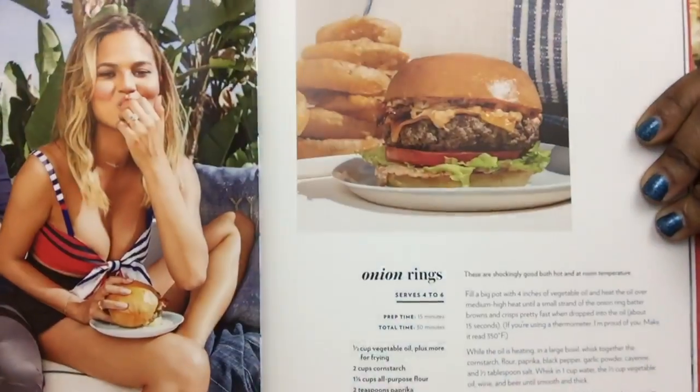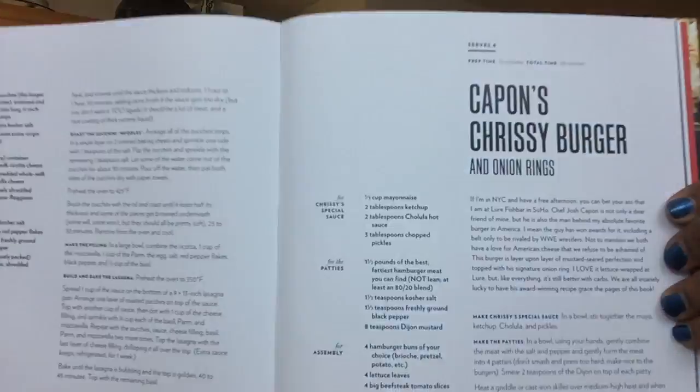So for dinner tonight, we are having this hamburger right here. And the name of it, on this adorable picture of Chrissy and John, right? The name of the hamburger is Capon's Chrissy Burger. And it's really just a delicious hamburger, hopefully. So let you guys know how it turns out.